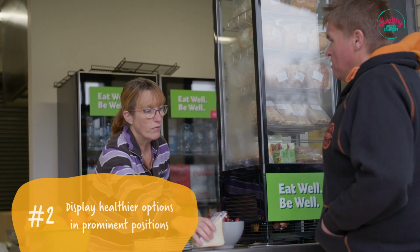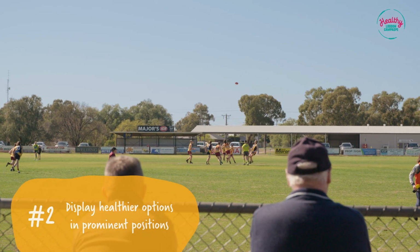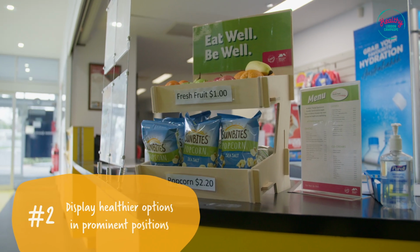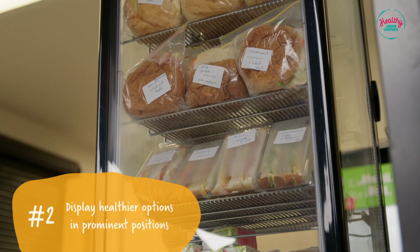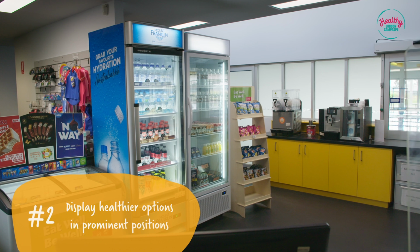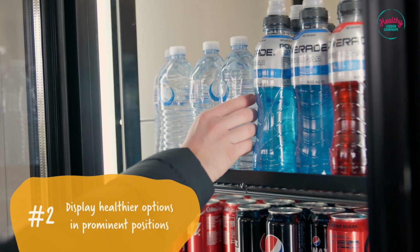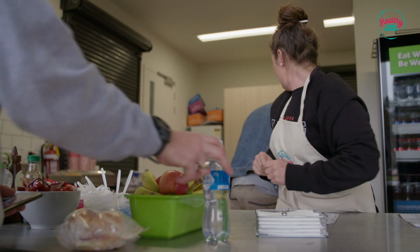Number 2. Displaying healthier options in prominent positions. To help people choose healthier food and drink options, make them easy to see. You can put fresh fruit in a basket at the front of the counter or show off fruit salads and salad rolls in countertop display fridges. Rearranging your drink fridge display by putting items like water, juices, sugar-free drinks, and sparkling water at eye level is also a great way to help people choose the healthier option.